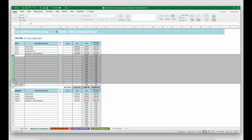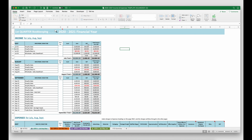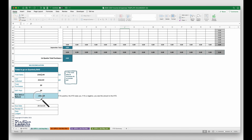Okay, let's go in and just delete these rows because we want it to look nice for you. And now we can see clearly there is the total of July sales, August sales, and September sales with the GST calculated automatically for you. And then if we scroll down to the bottom to our BAS reconciliation, we can see that our total sales are $103,000 and the amount that we owe the tax department for our GST collected is just over $10,000.